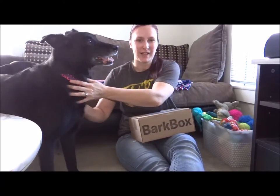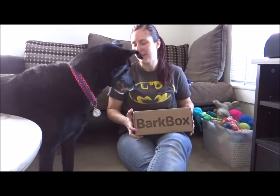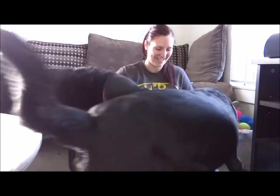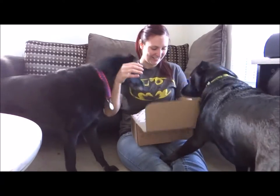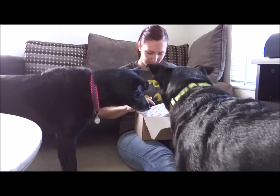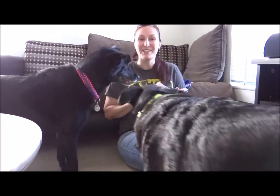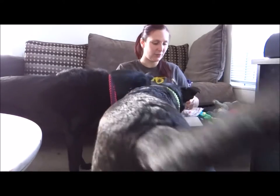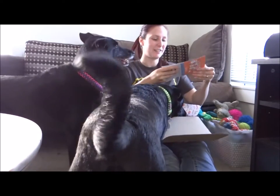It is BarkBox Day. Today is October's BarkBox. Let's go ahead and peek inside since they're really excited. All right. As you can see, the BarkBox paper that's always on the top has little pumpkins on it, so you can tell it's Halloween themed. Inside, guys, hold on. Inside, we got the little pamphlet.